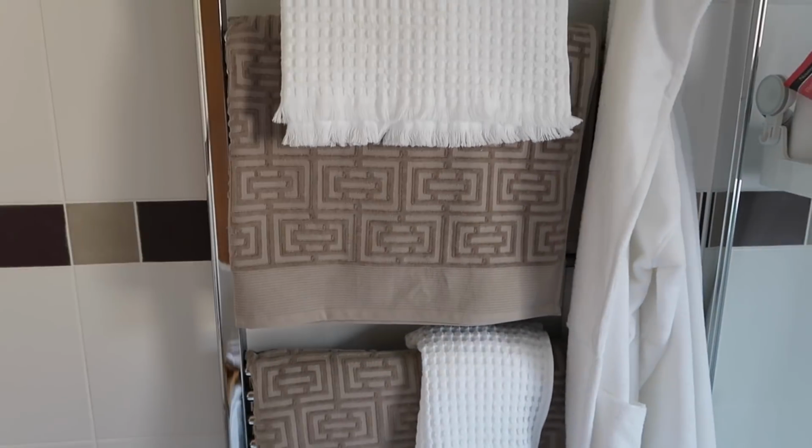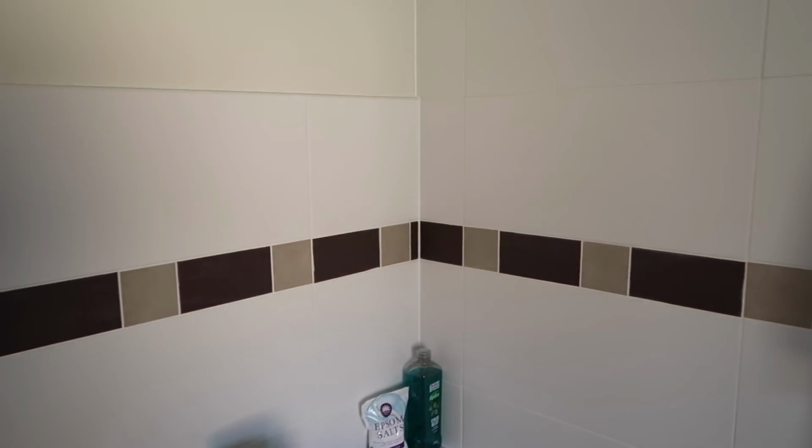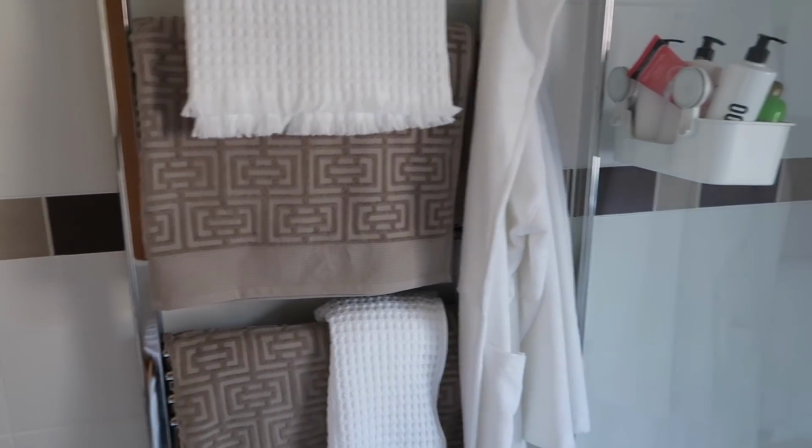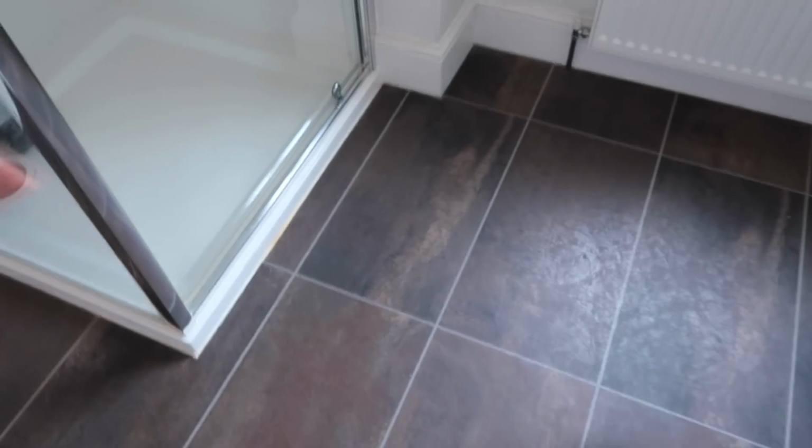Excuse this spa dressing gown as well. Thought I'd just add it there. But this obviously is all going to be retiled and stuff. I'm not sure what vibe we're going to go for in here yet. I do obviously like the neutral tones, so that's why I've gone for these kind of accessories. But in terms of the colour of the tiles and the floor that we're going to switch to, I'm not exactly sure that we've come to a conclusion on that yet.